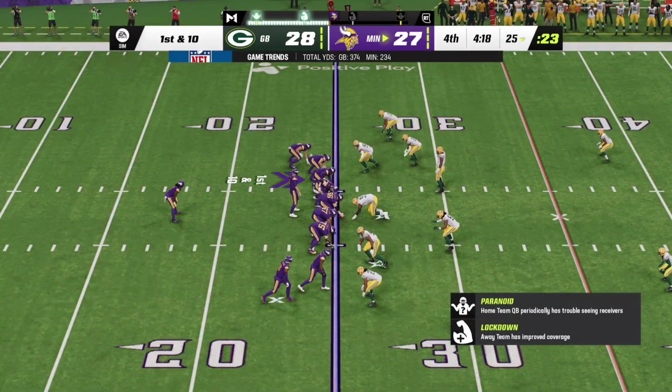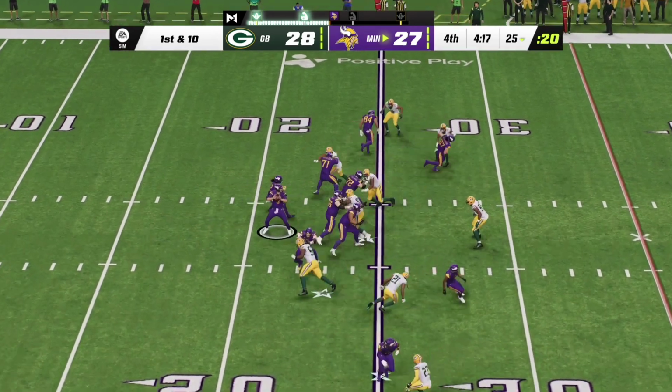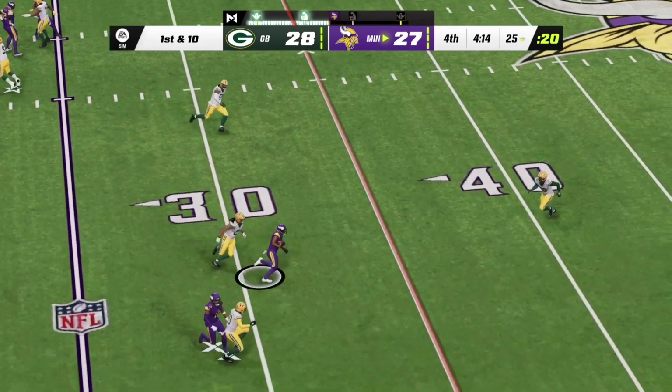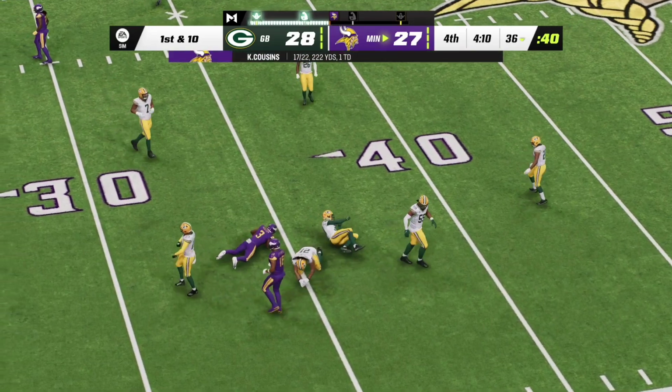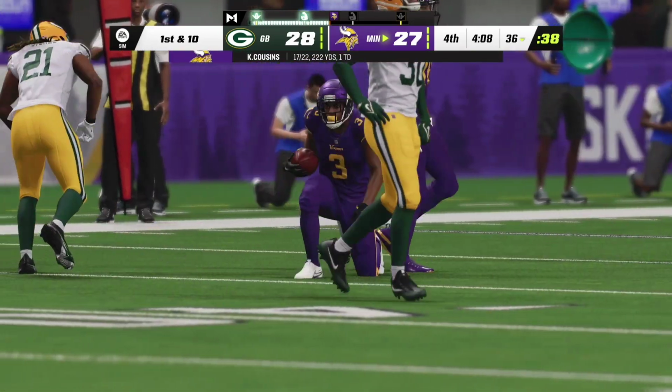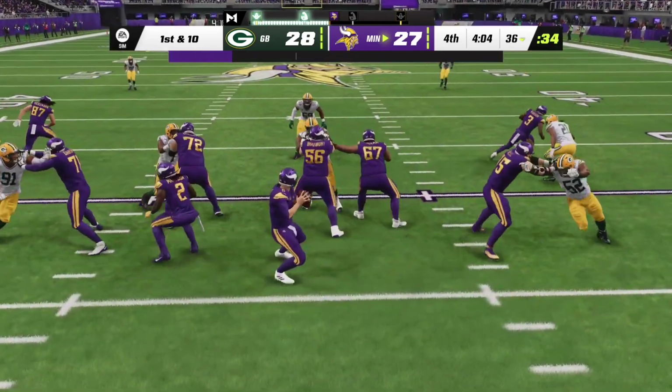Cousins and the Vikings with a 1st and 10 at their own 25-yard line. They'll come out throwing here to start the drive. Firing quickly here, and that's complete. And they're able to get this one across the 35. A gain of 11 to kick off the drive, and it's a quick first down.